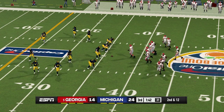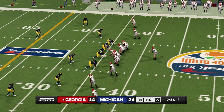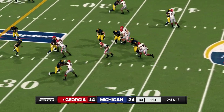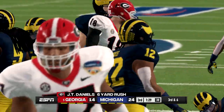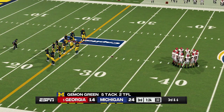That way the ball carriers will have a little bit more room to get to that second level. From the 36-yard line, second down. They come out in a five-wide set. Tackle after a decent run up the gut. Call it a gain of 6 yards. That'll bring up third and six.